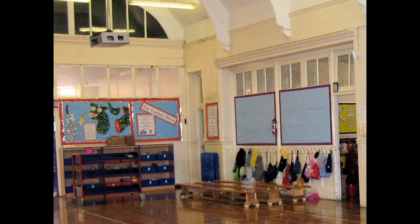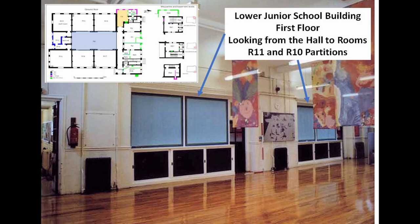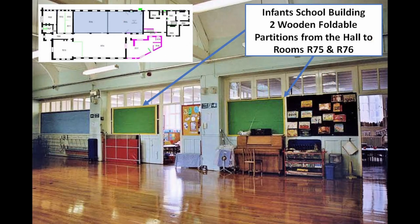Jump to 2007 and this is a similar view of the hall. The foldable partitions are still there, but most of the glass is covered. Similarly, the classroom at the back has been covered up. This shows the wooden foldable partitions in the Lower Juniors. And this shows the wooden foldable partitions in the Infants.